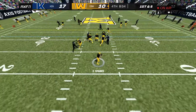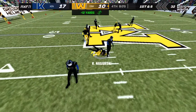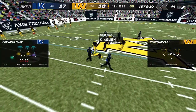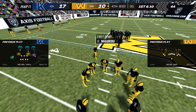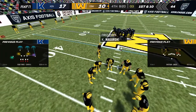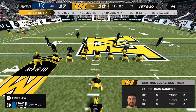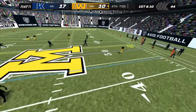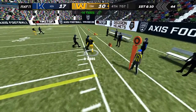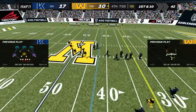Quarterback to pass. Tosses a pass near the middle of the field. Good enough for a first down. First down. He drops back to pass. Tosses a pass off to the sideline. That'll be enough for the first down.